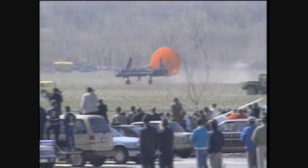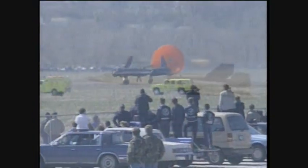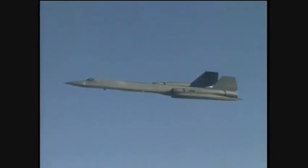We can go to very, very dangerous places and survive. And it can do this for the next 20 years. There's nothing in the inventory that can replace it. The Air Force killed the Blackbird 7 years ago. Congress recently brought it back to life.